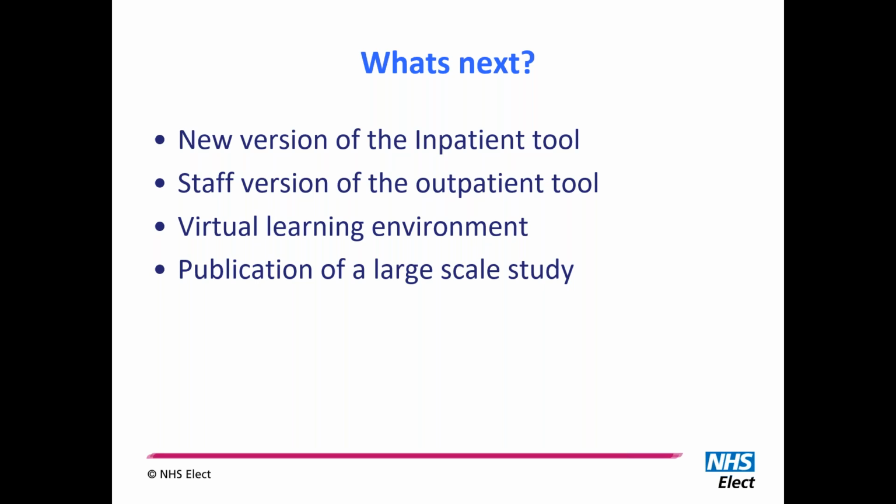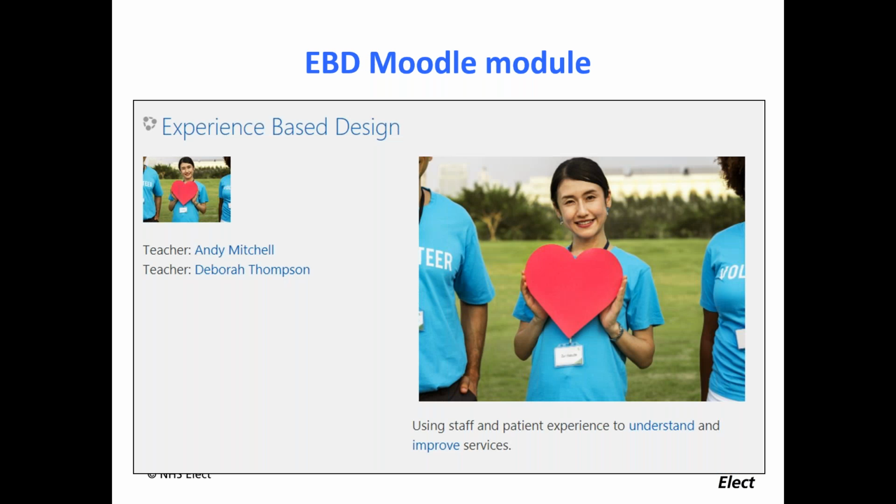We've got a staff version of the outpatient tool. We've got a staff version of the inpatient one, but we've just developed one for the outpatient one. That's on paper at the moment. We have developed a virtual module on experience-based design that you can access and complete and get a certificate at the end of that. And the study I spoke about has been accepted for publication in the Journal of Patient Experience, so we should see that anytime soon. This is our experience-based design module on our Moodle platform.